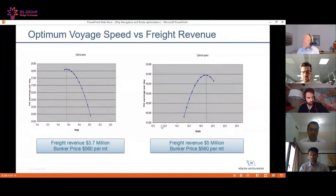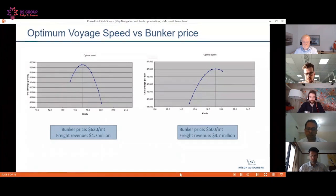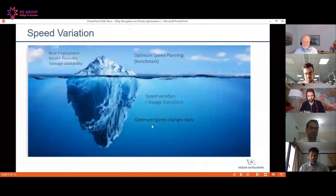If you move on to the next slide, please. Also, the bunker price has a similar impact, but in a reverse effect. If you remember, for 4.7 million, the optimum speed was 18 knots at $560 per metric ton. When it is 620, the speed would be 17 knots, which is optimum. And at a lower bunker price, it is 19.